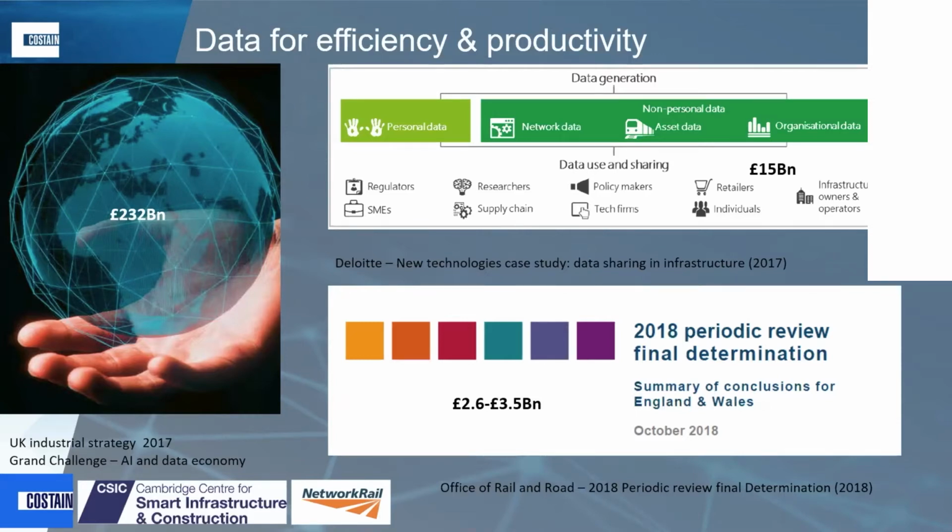And there's been a number of other reports. So the top one there, the data generation one, is a Deloitte report, and they reckon that there's around £15 billion worth of value to be had from data use and data sharing of various different descriptions. But what does that mean in reality to some of our customers and our clients in the infrastructure business?